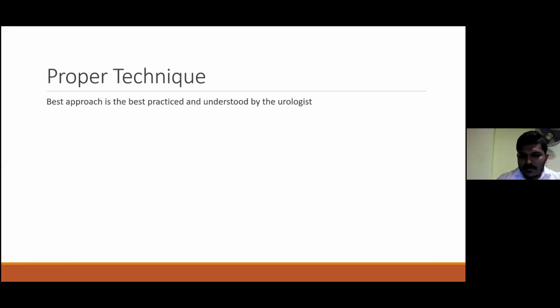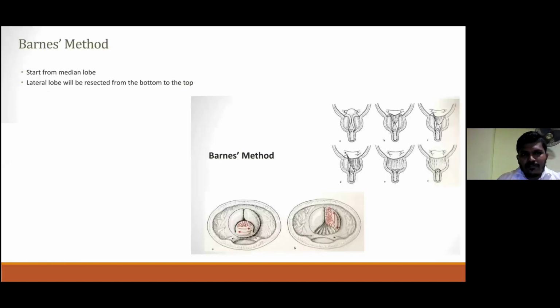So a little bit about those techniques. The Barnes method, where we start the resection at the median lobe and then follow the lateral lobes from bottom to top. That's usually for beginners. So we also practice that.